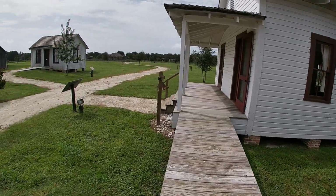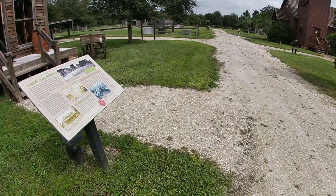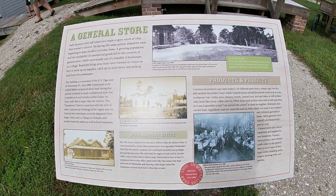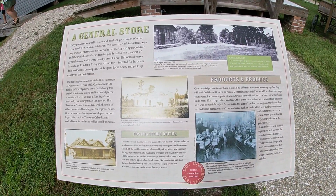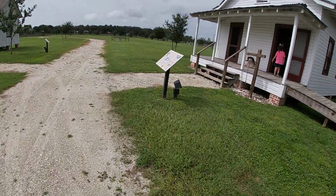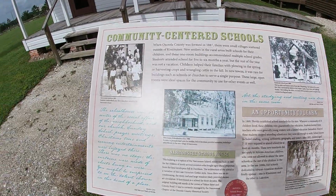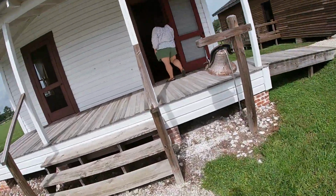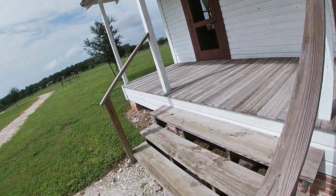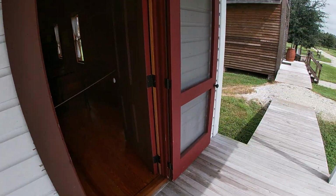So now we're entering the schoolhouse. It would be nice if we actually got the signs over here. This is the sign for the general store. Okay, then this building here is the schoolhouse. Community-centered schools. Are we allowed to ring the bell? Time for school, kids. Time for school.